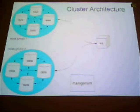Now we have an SQL node. The SQL node is where you perform the SQL. Very good.